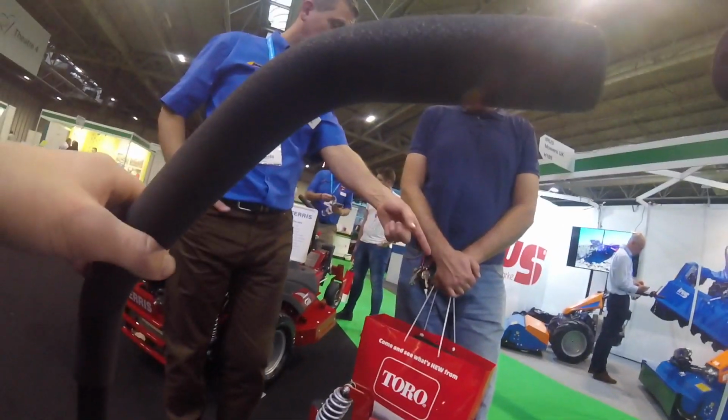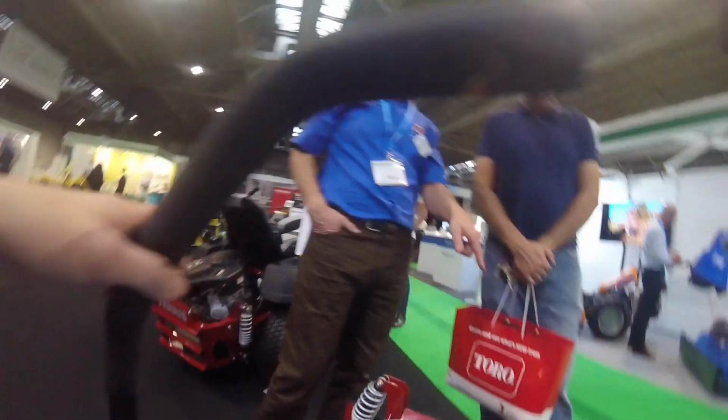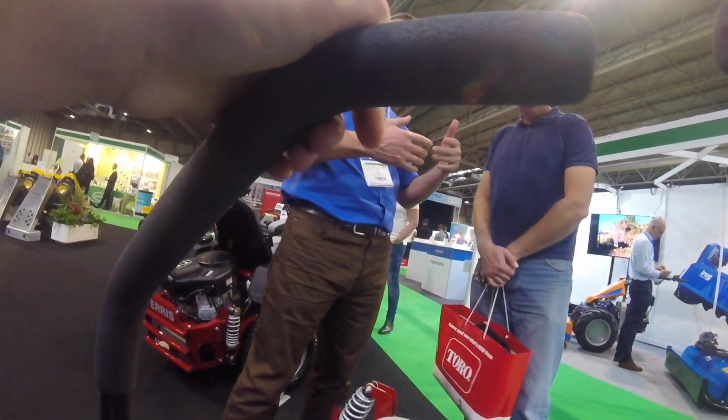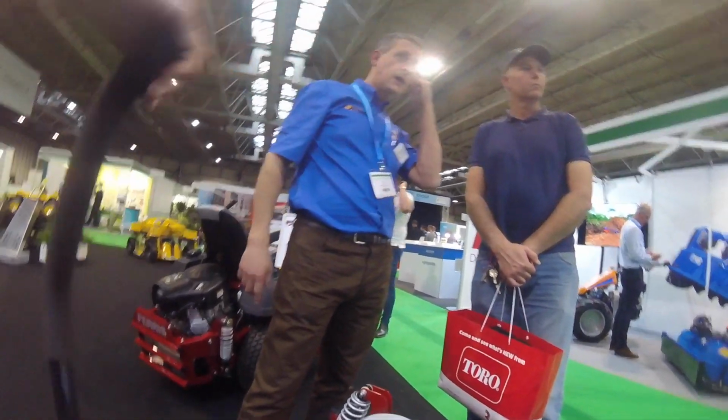Well, the biggest change is on the smaller models we used to only. Is this the biggest one? No, the biggest one is up there. But we used to only have a pivoting front axle.